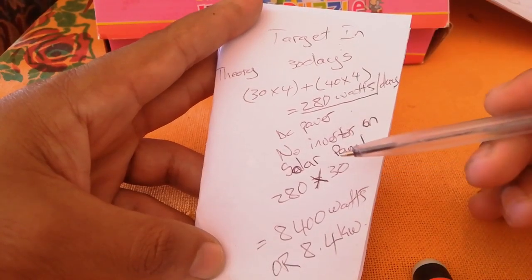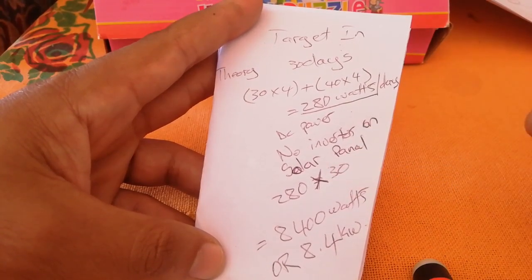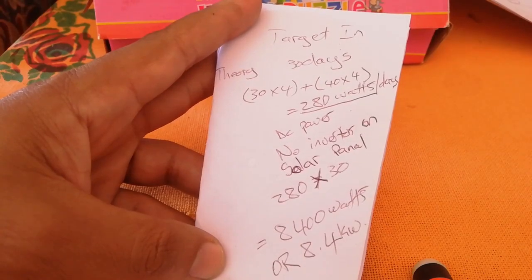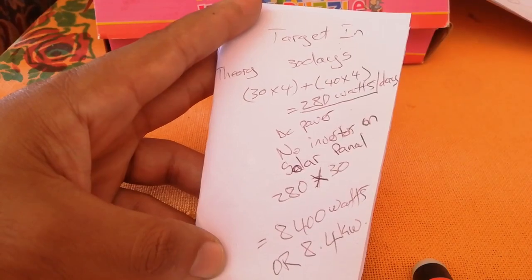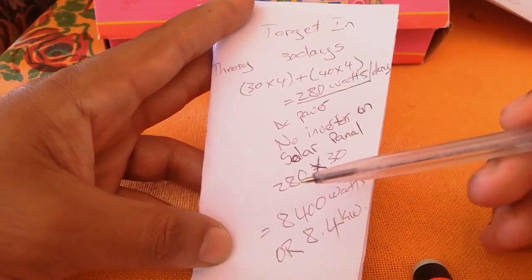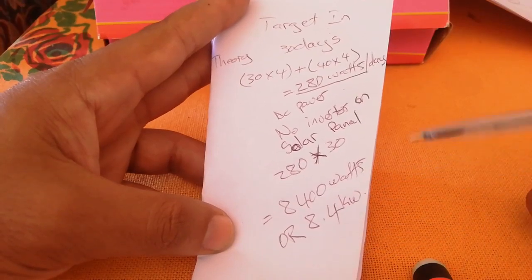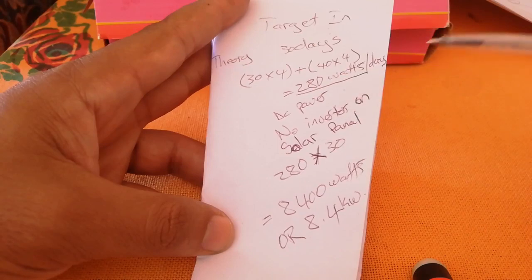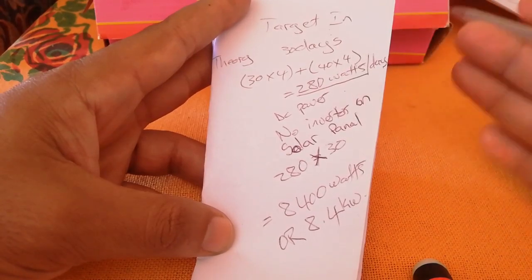So generally I want to use 30 days because it's an average. I know some months have 31 days, and February has 28 days, or 29 in a leap year, but let's stick to 30. So in theory, this is the amount of power I should end up with, 8,400 watts. That is to say 280 watts a day, assuming we have sunlight back to back.